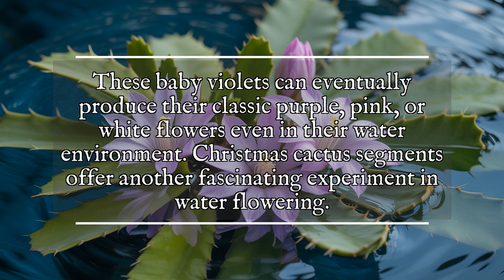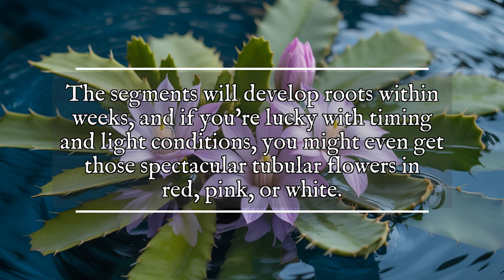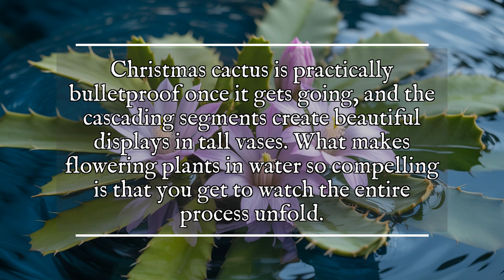Christmas cactus segments offer another fascinating experiment in water flowering. These aren't your typical desert cacti, they're actually tropical plants that bloom around the holidays. Break off a few segments, they snap apart naturally at the joints, and let them sit in water. The segments will develop roots within weeks, and if you're lucky with timing and light conditions, you might even get those spectacular tubular flowers in red, pink, or white. Christmas cactus is practically bulletproof once it gets going, and the cascading segments create beautiful displays in tall vases.